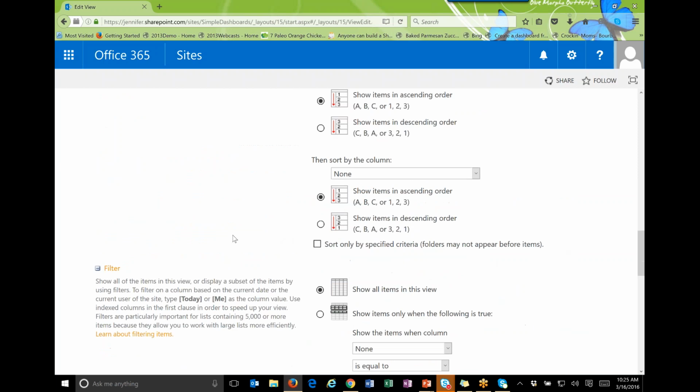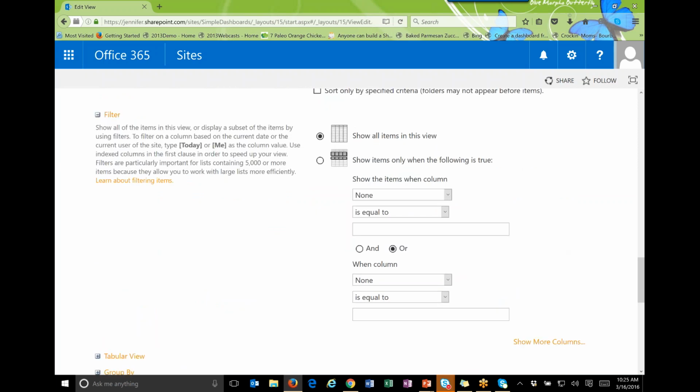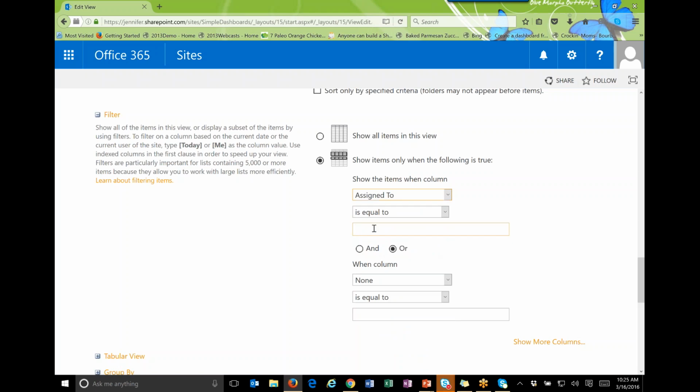Filtering, there's some really good stuff you can do here with filtering. There's 2 pieces I want to show you about filtering just to make sure that you are familiar with them. The first one is I'm going to come over here and say where assigned to is equal to, and in brackets I'm going to put me. So I'm going to say where assigned to is equal to me. What this is going to do is return back in the view all of the tasks that are assigned to a person who's logged into the site.